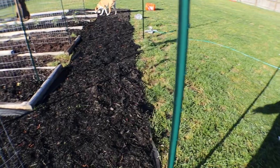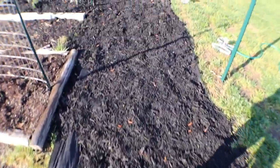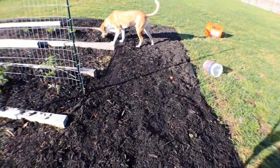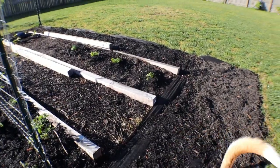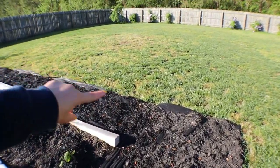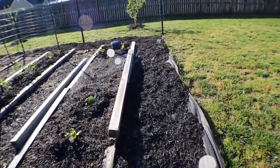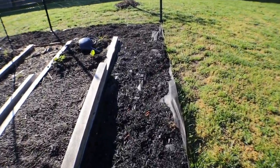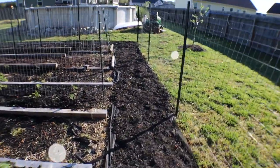All right, so this is the pathway where you walk here. And a pathway there, the other side. So it's gonna be a pathway surrounded right here. So like that.